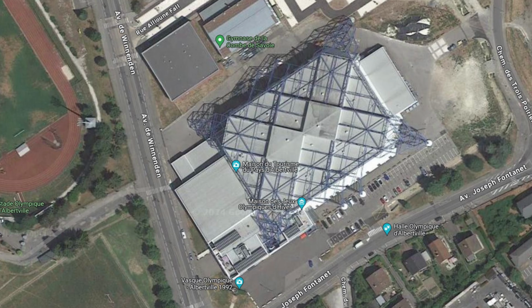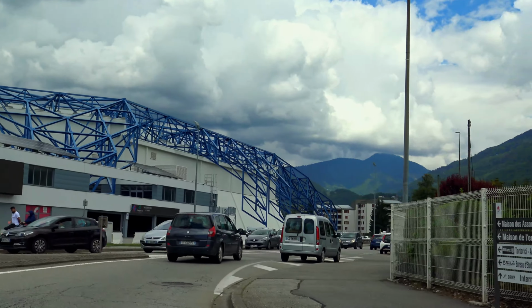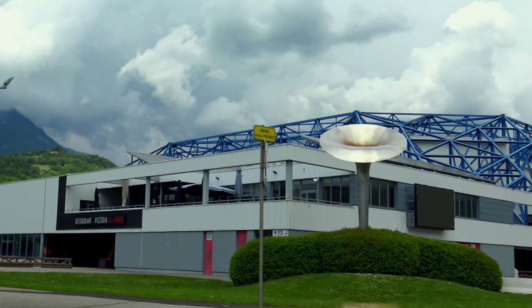We arrive in Albertville to pick up supplies, and we pass by this building that was used for the 1992 French Olympics. This is the torch that had the Olympic flame burning for the duration of those games.